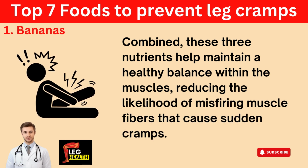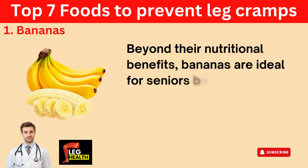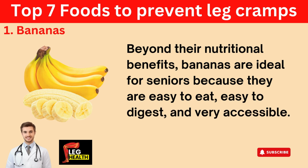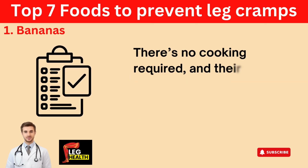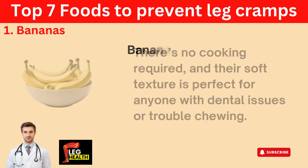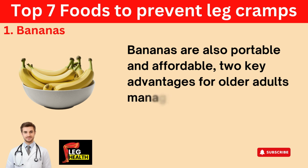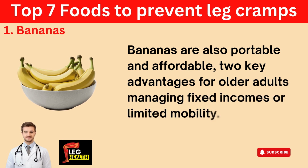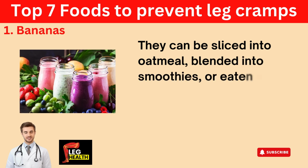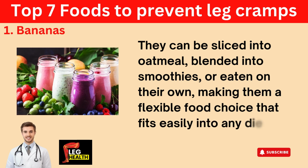that cause sudden cramps. Beyond their nutritional benefits, bananas are ideal for seniors because they are easy to eat, easy to digest, and very accessible. There's no cooking required, and their soft texture is perfect for anyone with dental issues or trouble chewing. Bananas are also portable and affordable, 2 key advantages for older adults managing fixed incomes or limited mobility. They can be sliced into oatmeal, blended into smoothies, or eaten on their own, making them a flexible food choice that fits easily into any diet.